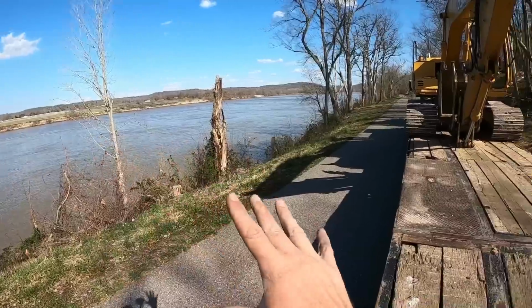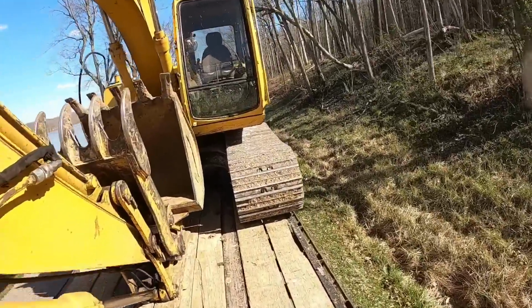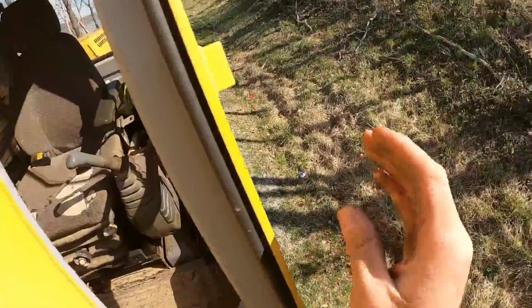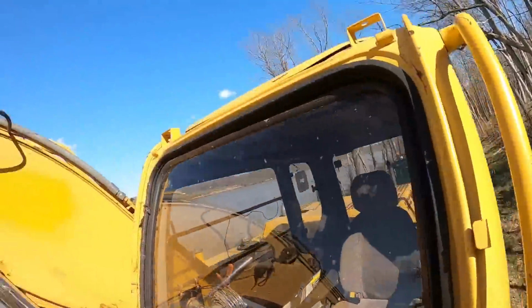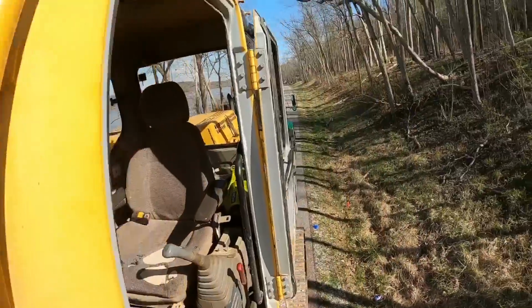River, Kentucky, Indiana, you guys got it. John Deere 120. The D4 is up there somewhere. We dropped it off earlier today, but on a different video. No power lines to worry about. Should be good to go here.